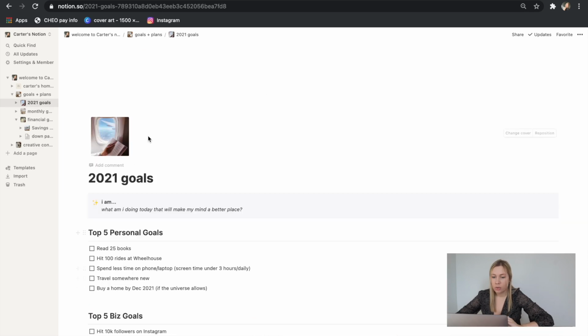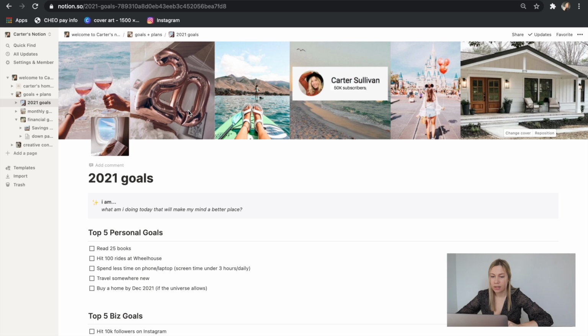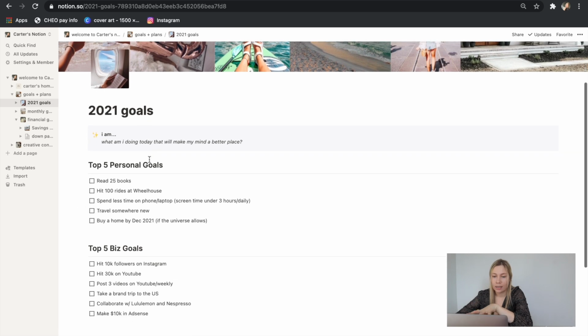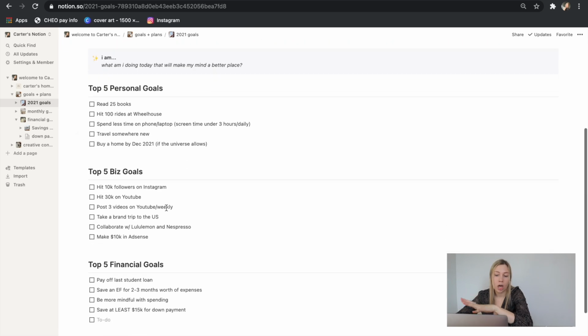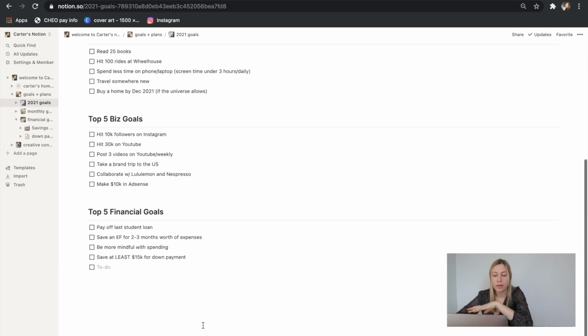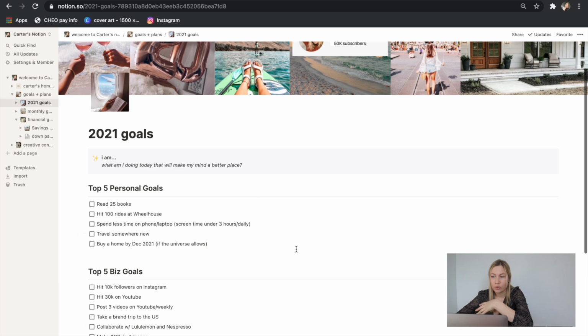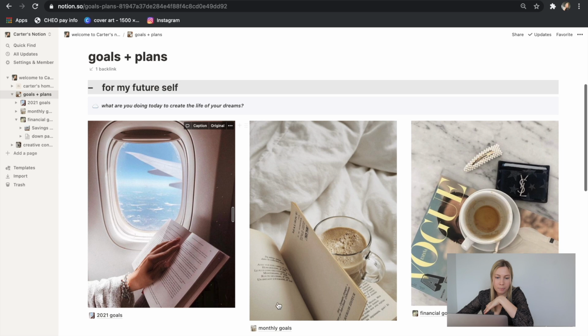But okay, so 2021 goals over here. This is just kind of a mini version of my vision board on my desktop. And once again, I'm a big goal setter. So I have my top personal goals, my top business goals, and my top financial goals. So this is kind of that. It's a very boring page, but it's just somewhere I can go and see my goals and see where I'm at with them.